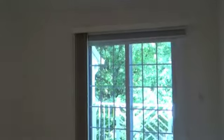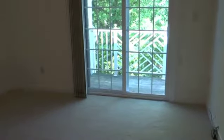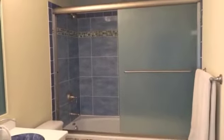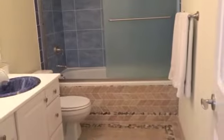With its own private balcony, the master bedroom is a true masterpiece. A giant walk-in closet that you'll be hard-pressed to fill awaits your wardrobe. The private bathroom is customized with ceramic tile, whirlpool tub, upgraded faucet and shower head, granite bowl, and custom sink faucet.